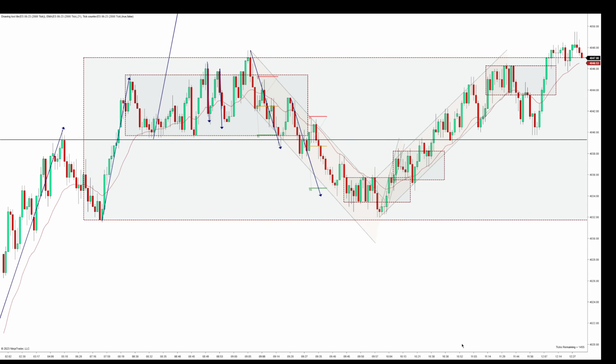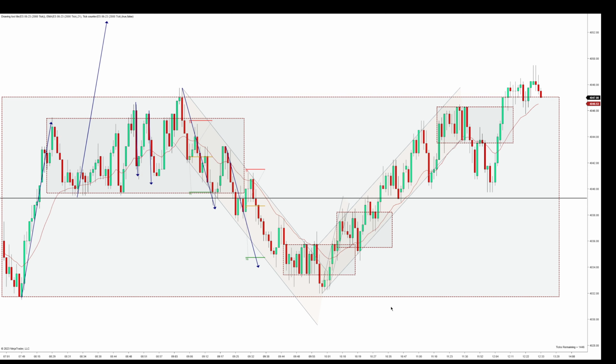Sometimes it's hard to scale this thing to where it's comfortable to see. We start going into this uptrend. Here we don't reach the key entry point. It's just a first entry. You don't want to enter on that.